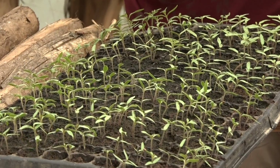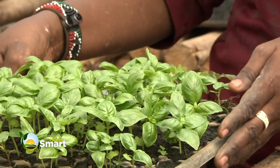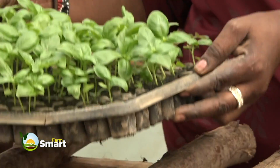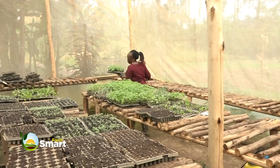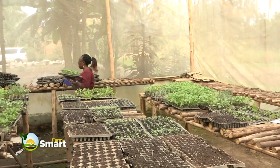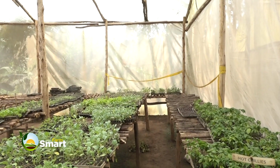Cucumbers can be propagated by seeds or cuttings. If you are using cuttings, make sure that they come from a plant that is healthy. Cucumber seeds should be sown in a propagator between March and April. But you can get started in February if your greenhouse is heated.